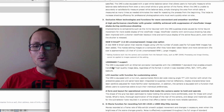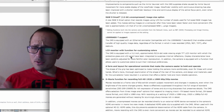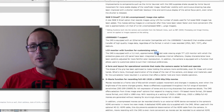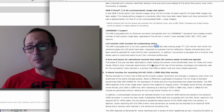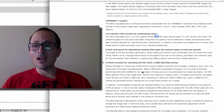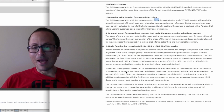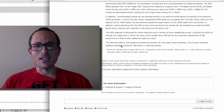It's got the new 1000 base T support for sharing your files. It looks like it's the same LCD. 921K is not that high in this day and age, but the screen was pretty good. I still use the loop on my D4 outdoors though. Nice upgrade. It's now shooting 50-60p and a full HD crop mode.